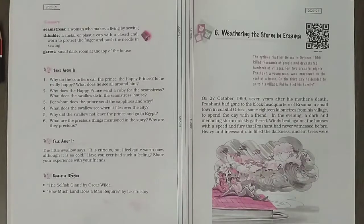Question number 3. To whom does the prince send the sapphires and why? प्रिंस ने अपने sapphire किसको भेजे और क्यों? Answer is, the prince had 2 sapphires studded in his eyes. He sent them to help 2 needy persons. The first sapphire he sent through the swallow to a playwright who could not complete his play due to hunger and cold. It enabled him to buy food and firewood and complete writing his play.